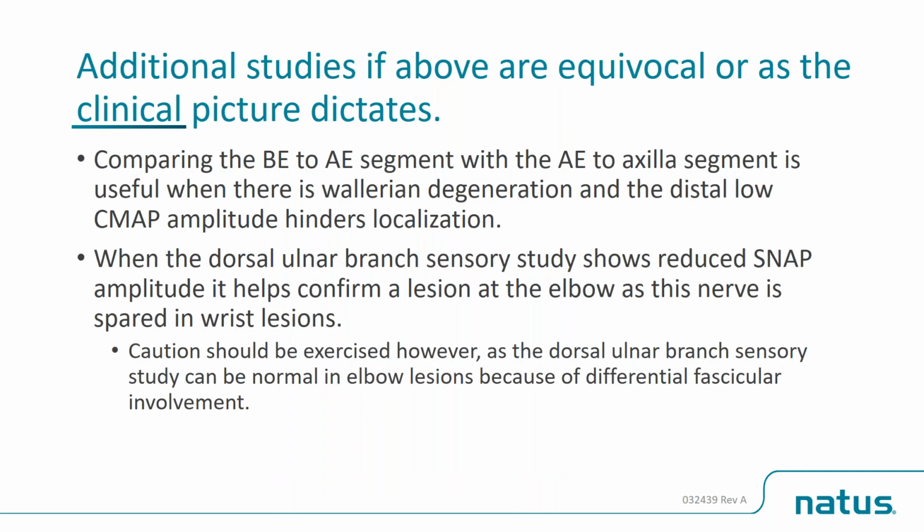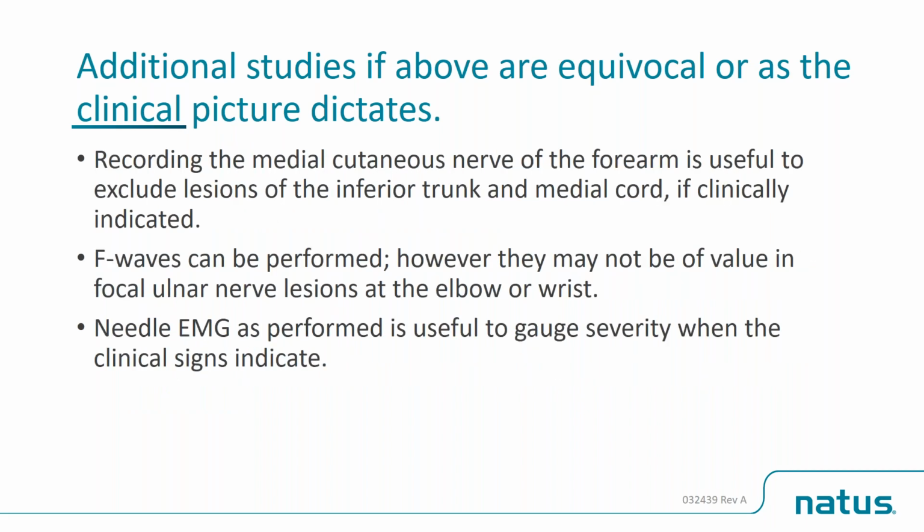Some of the other things to do is comparing the below to above elbow segment to the above elbow to axilla segment. Again, this is really nice if you've got some slowing across the elbow, but you also have some low amplitude distally, because is it going to speed back up, or do we really have a lot of axon loss? Dorsal ulnar branch as well, because sometimes it'll fool us, but it is important to do that to show that the lesion is at the wrist.